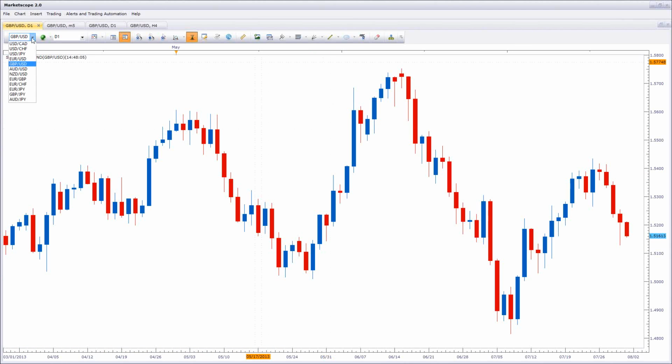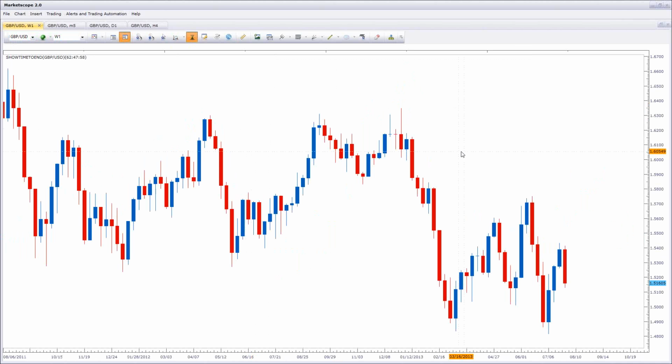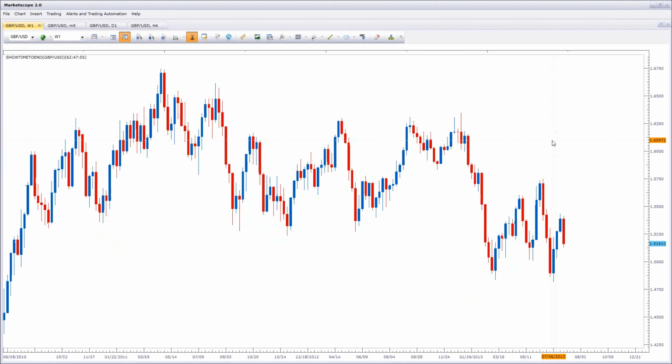Look at the weekly real quick. Okay. So the pound dollar, the weekly is the bears are currently in charge right now. Got a pretty strong bearish bar coming off of a swing high pivot. The overall trend is down.